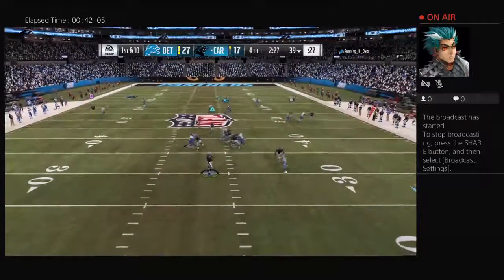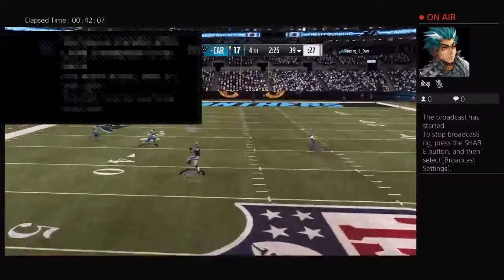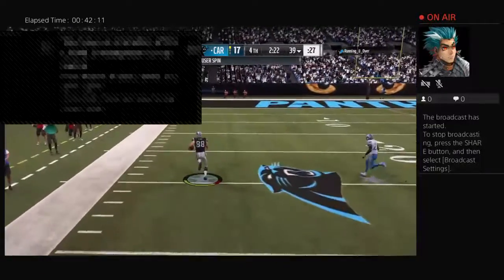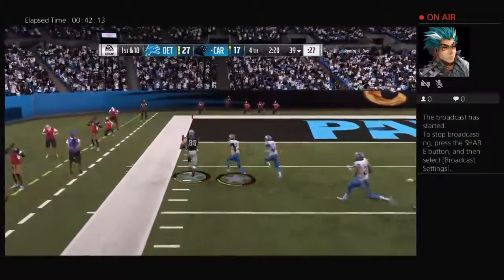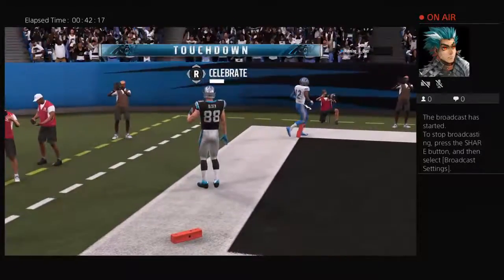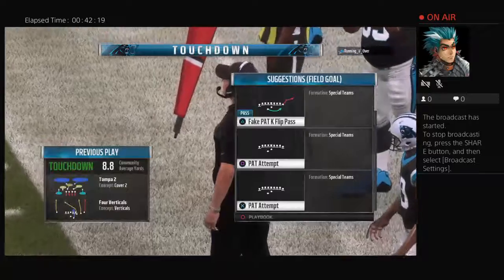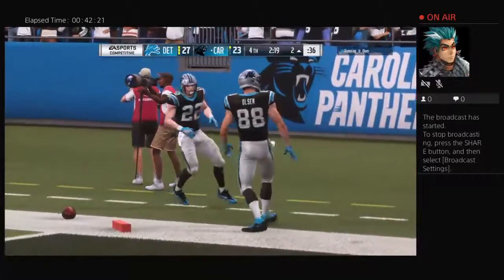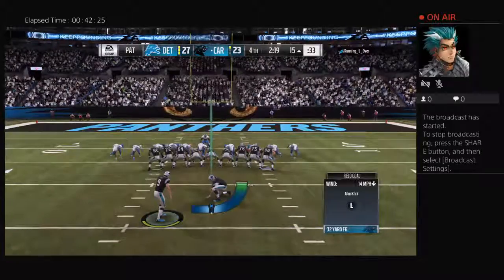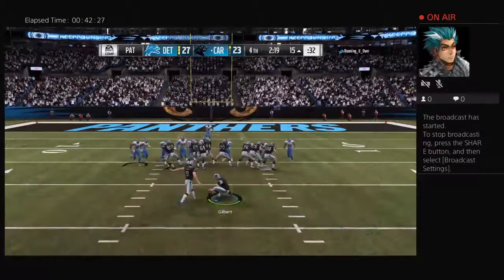On first down, it's Newton. Wide open receiver, complete. And he'll take this into the end zone. Touchdown, Carolina. Greg Olsen, 61 yards. And the Panthers have got it back to a one-score game.